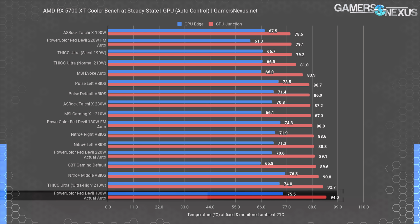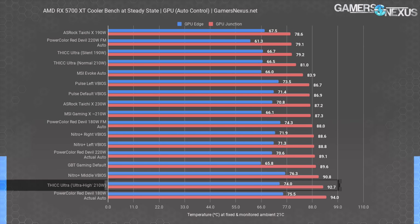If we highlight the 180 watt actual auto ranking, the Red Devil now ends up last at 94 degrees junction and 76 edge, next to the Thick with its terrible ultra-high VBIOS that you can download from their site, but you shouldn't. That doesn't mean the cooler is bad for the Powercolor Red Devil, it just means that the fan isn't aggressive enough with silent mode.